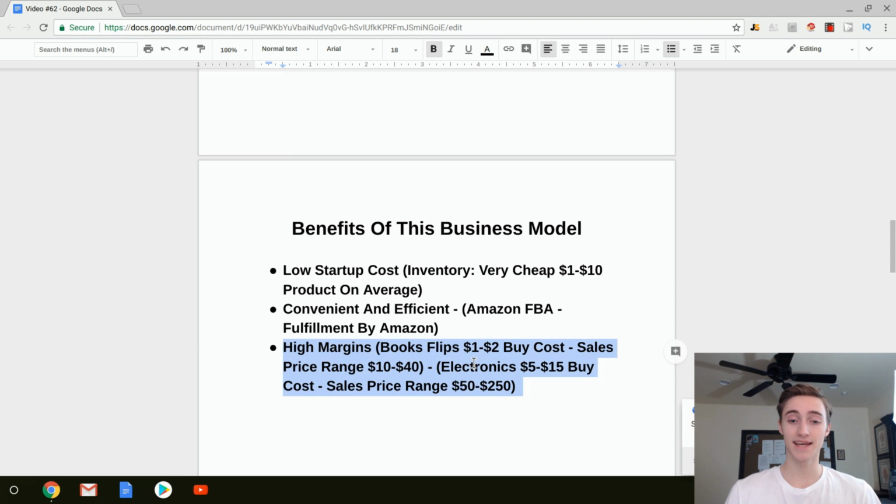Now, my high ticket items were definitely electronics. You could go to a Goodwill or different garage sales and find those older electronics that people thought no longer had value. They were just looking to get rid of them, and you could easily get them for probably $5 to $15, which is what I usually bought them for on average. And usually that'd sell for anywhere from $50 to $250.